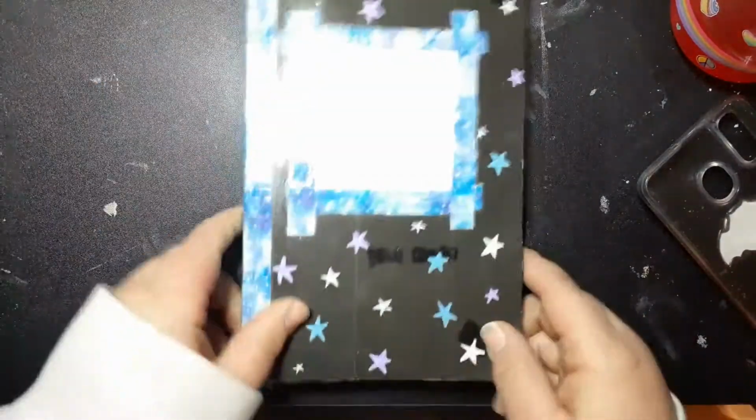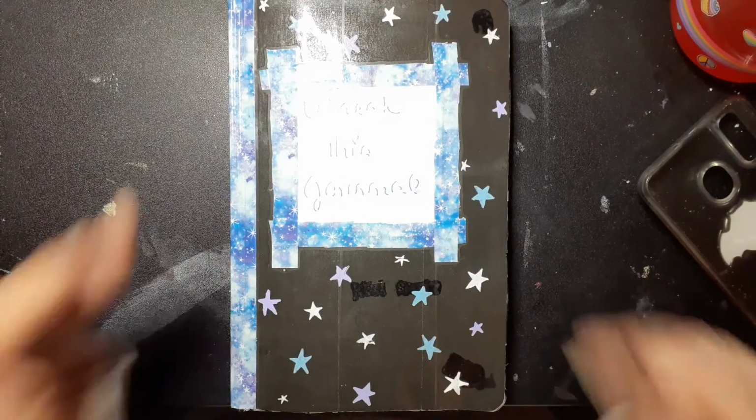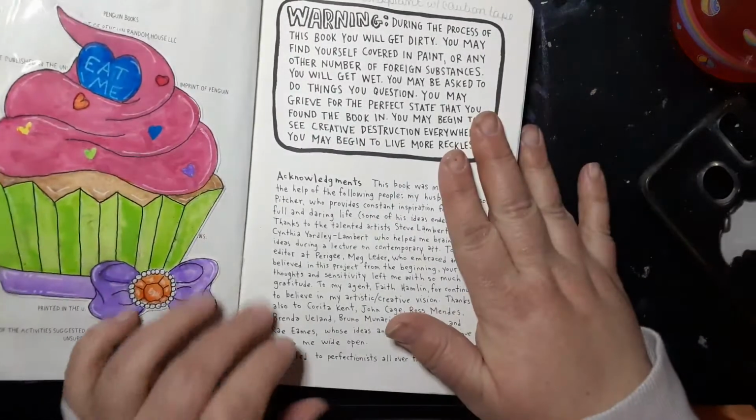I'm Amanda, and this week I'll be making another mess in my reckless journal. But since it's a reckless journal, the odds of making more than one mess are probably pretty good. This week, the pages we'll be doing are this morning page.